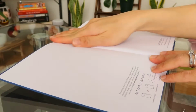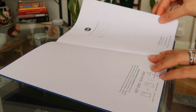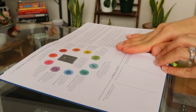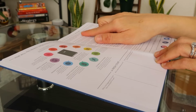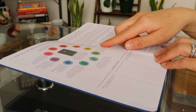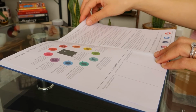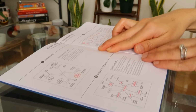I got the weekly 2022 annual Pacific Blue Passion Planner. This is a small size and the dimensions are 5.8 inches by 8.3 inches. Passion Planner's weekly 2022 annual planner comes in three different sizes and designs. And they also have daily and dated planners as well as digital planners.